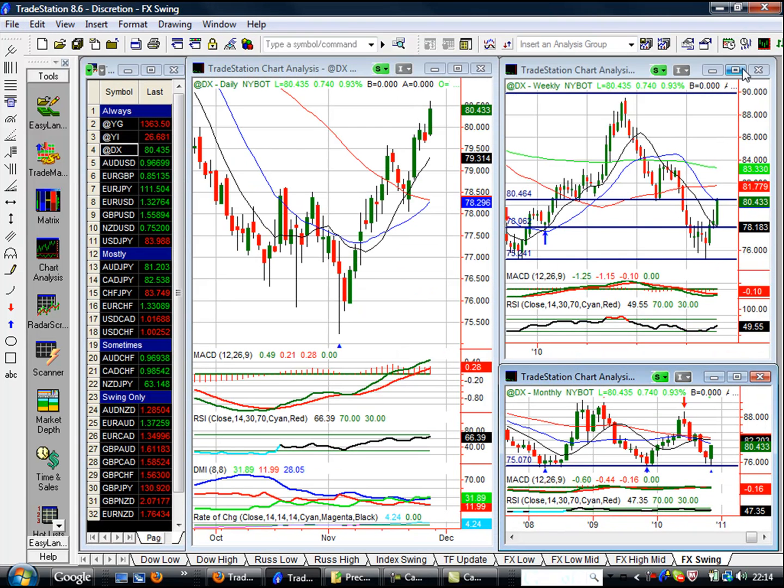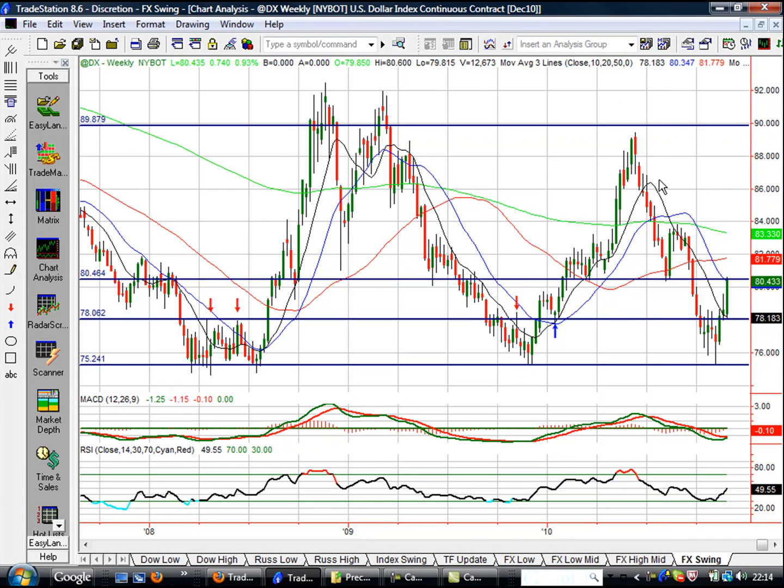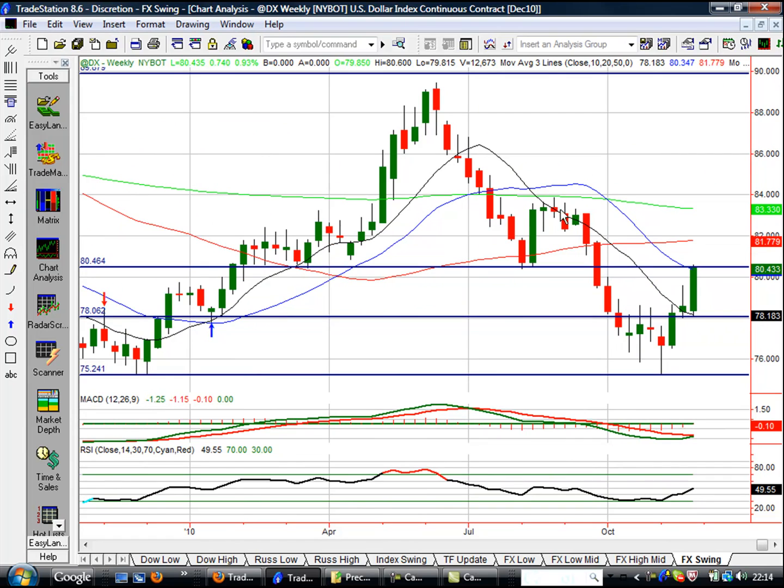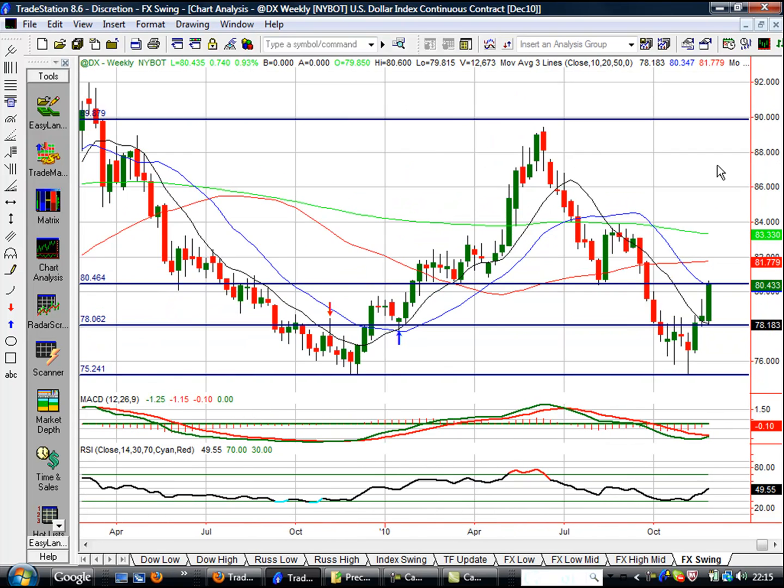Let's just come and have a look at the weekly chart. What we'll see on the weekly chart is that if we just zoom in on this most recent part of the action, we have made lower highs and lower lows, which is the definition of a downtrend. That trend has not changed yet, so we are still downtrending.